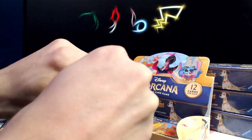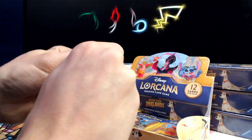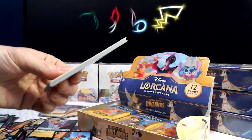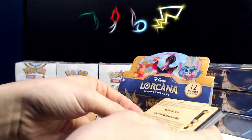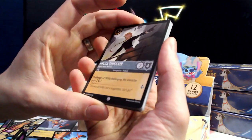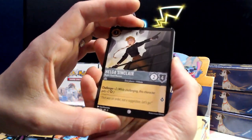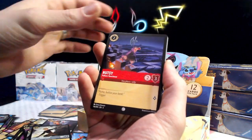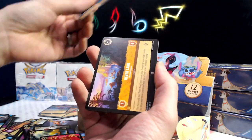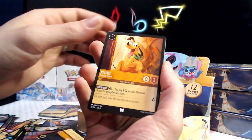Now we're starting with Lorcana, which just happens to be the time our box has arrived today. But we do a lot more Pokemon opens. Lorcana's pretty new. Not many people have quite adopted into it yet. Obviously with Metazoo currently gone down the toilet, nobody wants to gamble too much on new games.